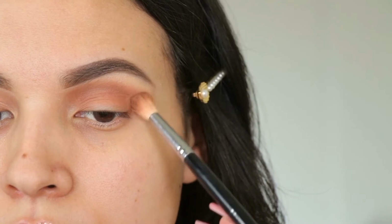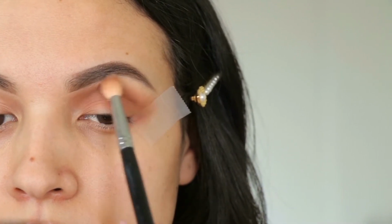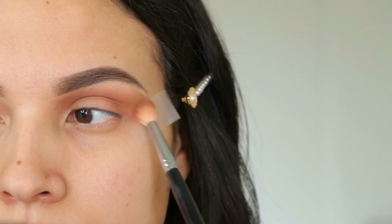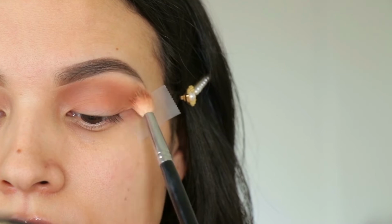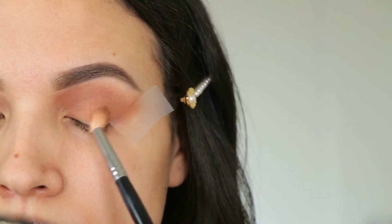The shade that I'm using is Outgoing. I'm applying that all over the crease, close to the brow bone in swiping motions. And as you guys see, I added some tape so the look could be more defined, more clean. So you don't have to do this. You can clean it with a concealer after that. But I've been loving doing this step right here. So just applying it all over the crease.